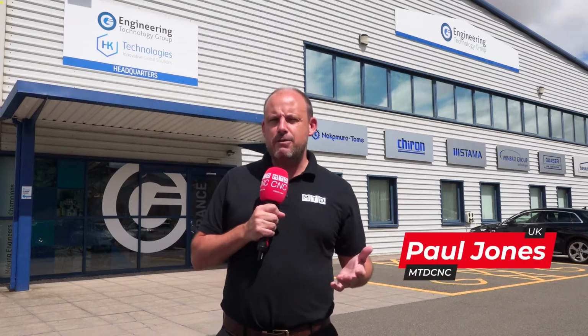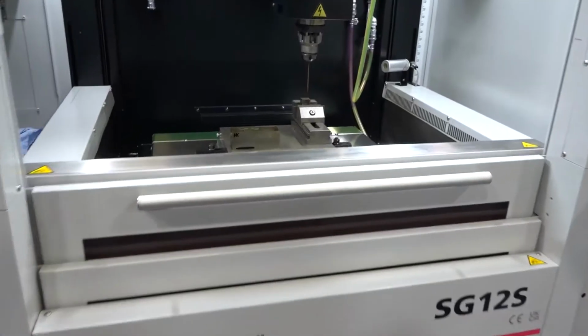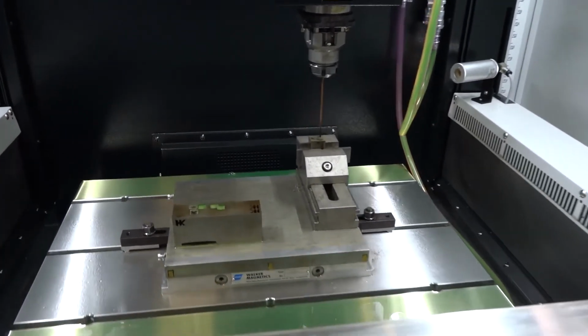So if you thought the Engineering Technology Group only sold milling, turning, EDM and 3D printing machines, think again. So it's really exciting times for us at the minute. We've just welcomed on a new product from our last acquisition of HK, introducing the Mitsubishi EDM solutions. We've added in, and we're always looking for that next opportunity.